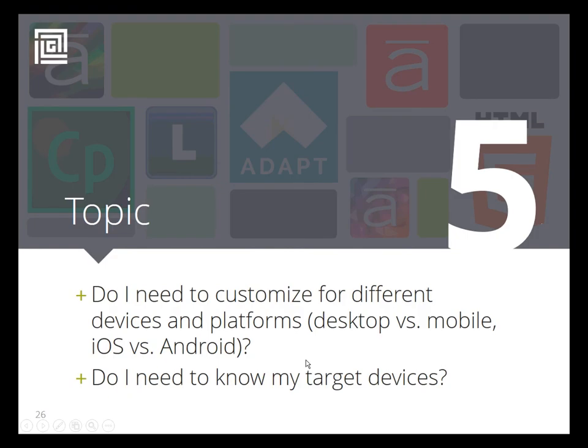All right, Sue. Okay, so here's our next set of FAQs. Do I need to customize for different devices and platforms? And do I need to know my target devices? And I think, as we've probably seen already, the short answer to both of those questions is yes. But let's dig into it a little bit more by looking at a few more examples.